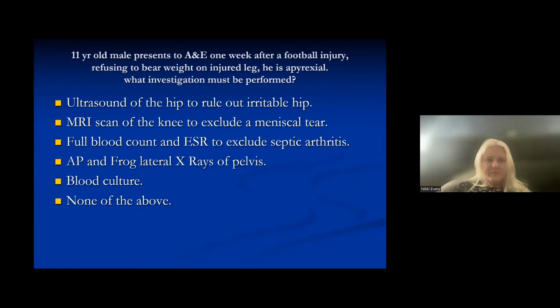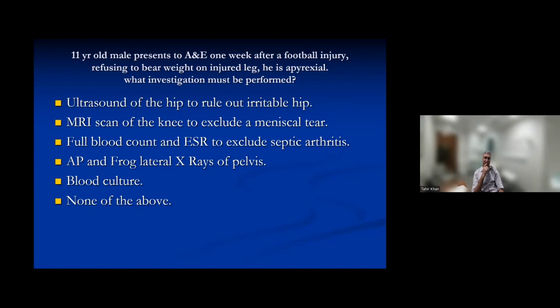So obviously, I think there are a lot of telltales here. He's a typical age when children would have a slip. He's a male. There is a history of injury. He's apyrexial, so it's unlikely to be infection. So I do not think it's an irritable hip either. He's too old to be an irritable hip. So I wouldn't necessarily do an ultrasound scan.